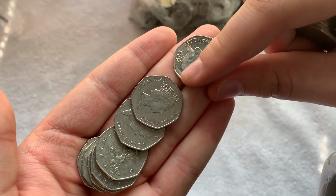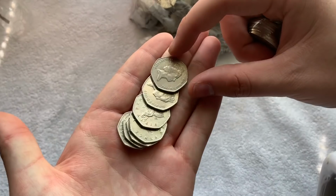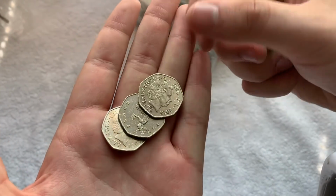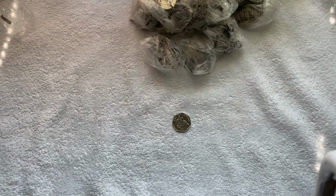2018, Mrs. Tittlemouse. That is actually one I need for my spares, so that is perfect. Beautiful 2018. At least we're still getting them. But also, we need Rabbit or Flopsy, which would be nice.